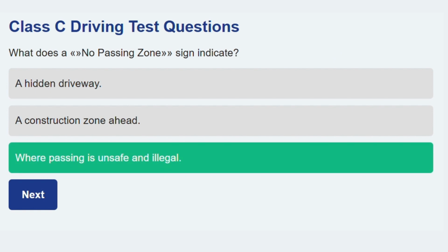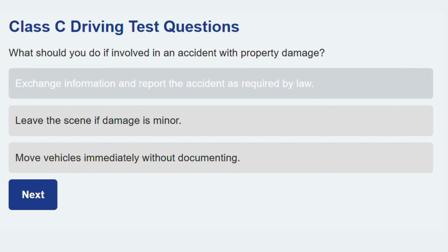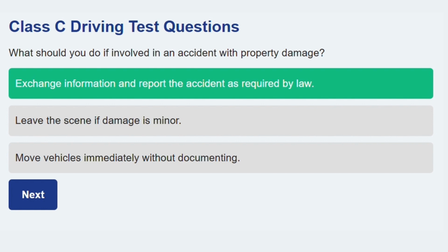Obey it to avoid head-on collisions. No pass. Keep going. What should you do if involved in an accident with property damage? Exchange information and report the accident as required by law. Failure to report can bring fines or more serious charges.